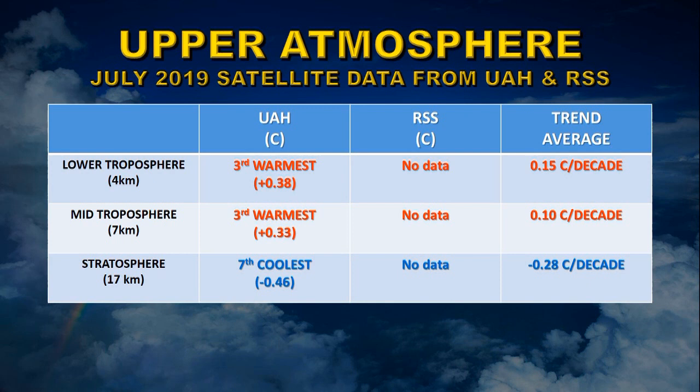In the mid-troposphere, that's about 7 kilometers. Again, it was the 3rd warmest with an excess of 0.33 degrees centigrade and a warming rate of 0.1 degrees centigrade per decade. In the stratosphere, it was the 7th coolest with a loss of 0.46 degrees centigrade compared with the average and a cooling rate of 0.28 degrees centigrade per decade. And this is exactly the structure that you would expect if greenhouse gases were affecting global temperatures. The lower levels of the atmosphere should be warming and the upper level of the atmosphere should be cooling.